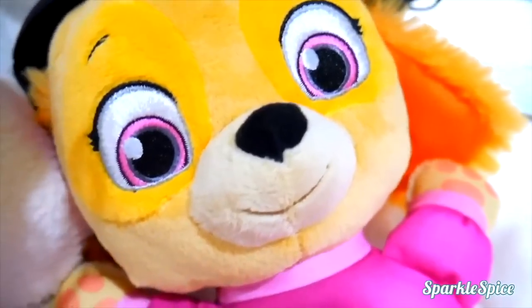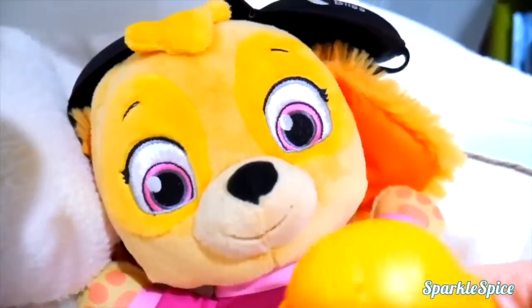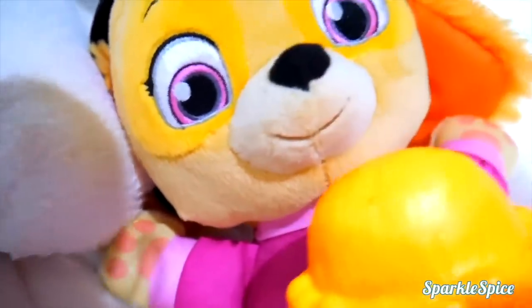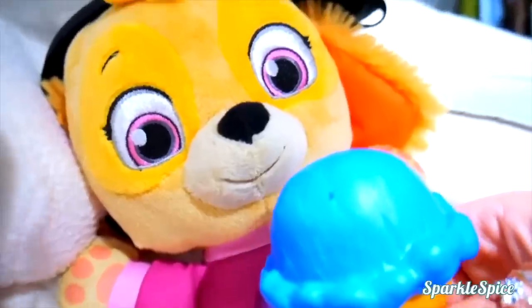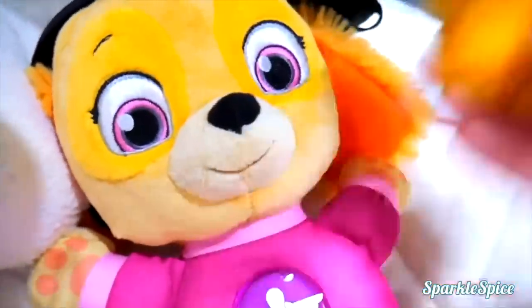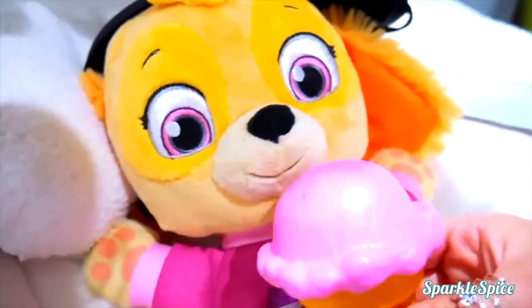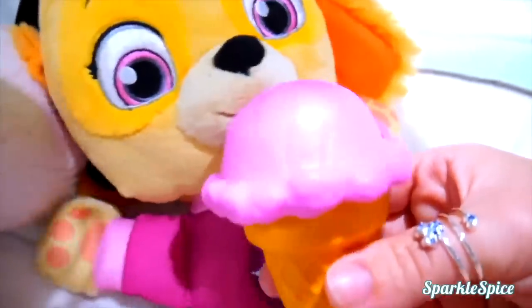Sky, you're being a bad baby. I want my ice cream. Okay, how about this? Hey, are you trying to trick me? That is orange and it's for Zuma. Yuck! How about we try this one? No way, I can see that it's blue and that is for Chase. All right, Sky, what do you think about this? It's pink, my favorite, and it's so delicious.